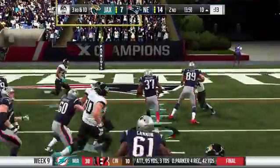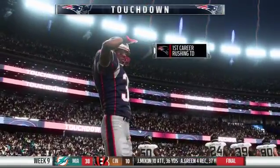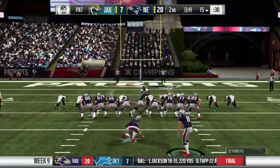They'll run it now out of the gun. And he's in. Touchdown, Patriots. A great effort there. His first touchdown on the year. And the Patriots add 6 to their lead.